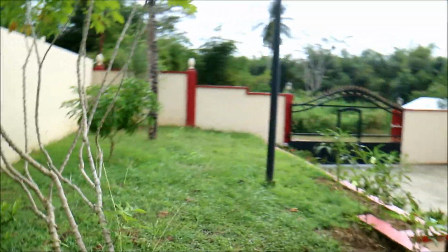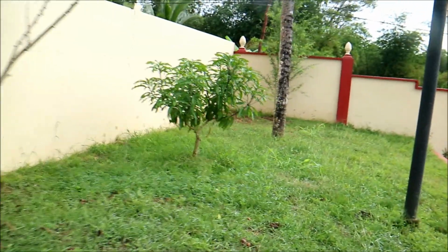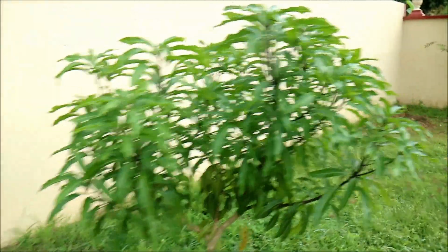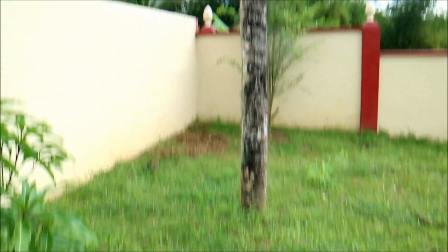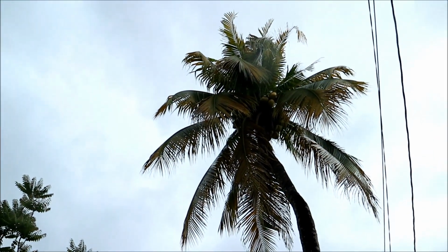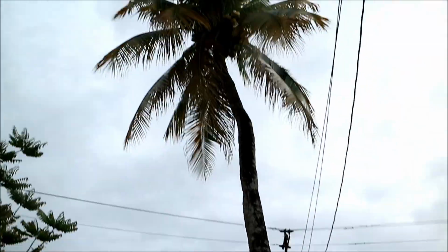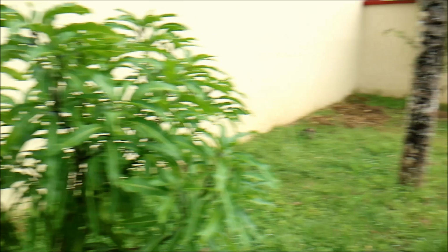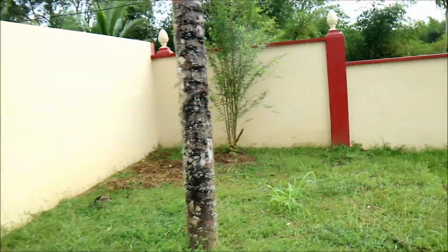We move over here, I'll show you guys something. This is another mango tree here. And this skinny coconut tree goes all the way up. As a kid, I'm the one who planted this tree here, so yeah, your boy was a gardener from young. Planted that coconut tree, and every time I come back home now, I get coconuts from it. You can see the coconuts up there.